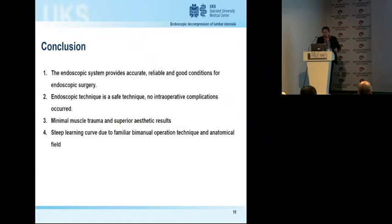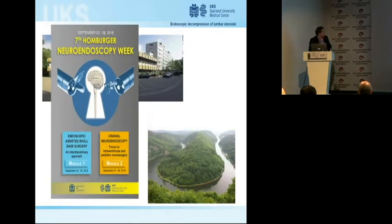So the endoscopic technique provides accurate, reliable, and good conditions for endoscopic surgery. And this technique is very safe. And if you're familiar with this, I think you can do a sufficient decompression with minimal muscle trauma and superior cosmetic results. And thank you again for listening.